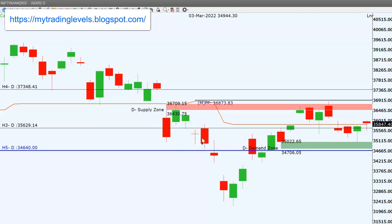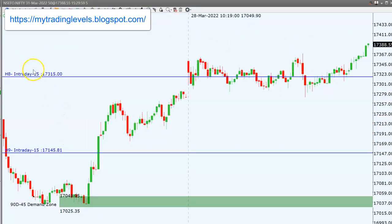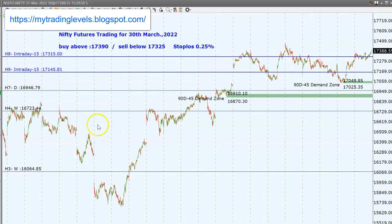Now we'll see how we traded Nifty Futures and Bank Nifty Futures and what the levels for trading tomorrow are. This is the Nifty Futures chart. Yesterday we discussed where we have to buy and where we have to sell. This is our upside breakout level. It has given a breakout and a decent profit. On the downside, yesterday we discussed 17,145, but the price didn't come down. So on this breakout level we made a profit. The levels for tomorrow: we'll buy above 17,390 and we'll sell below 17,325, keeping a stop loss of 0.25%. These are the Nifty Futures levels. We have to use only the futures chart, 5-minute candlestick.